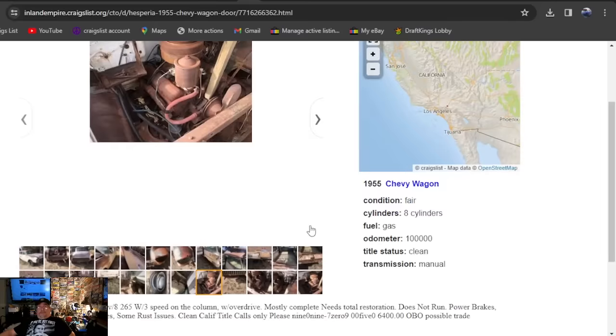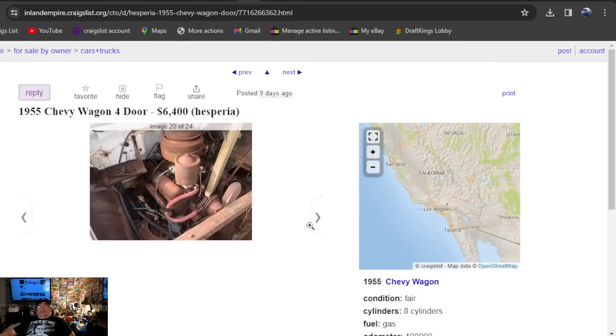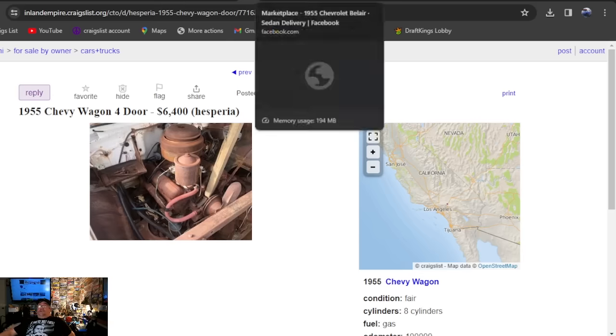$6,400. There you go. A lot of photos, too. It's a great ad right there. Craigslist. I noticed some of those other AI channels that are trying to do the round them up, so they're not doing Craigslist at all. So that will be one of those cars you don't see on one of those AI channels.